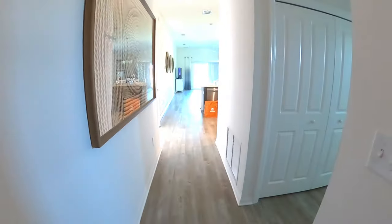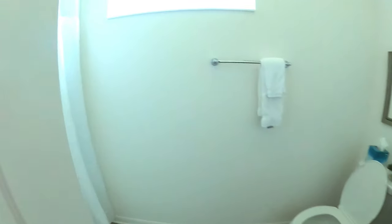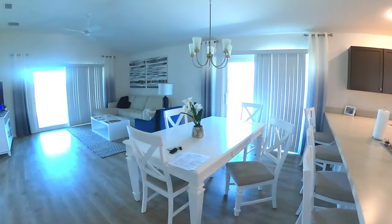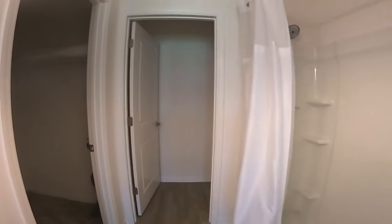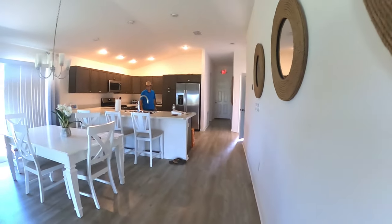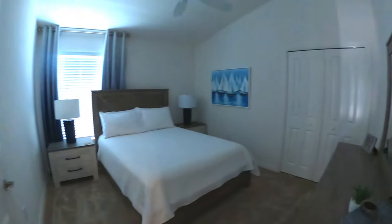Let me give you a quick tour of the house one more time. Here we go, we come in the front door. Over here is the washer and dryer. And there is the bathroom. Over here is some closet space. Keep coming this way, and here's the kitchen, and the dining area, and the living room, the big TV. Here's the master bedroom, master bathroom, big closet, separate toilet area. And then come back towards the kitchen, and here is the second bedroom.